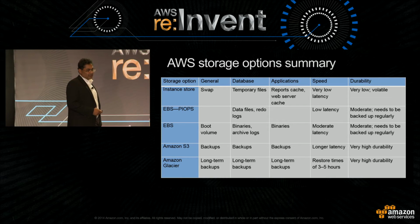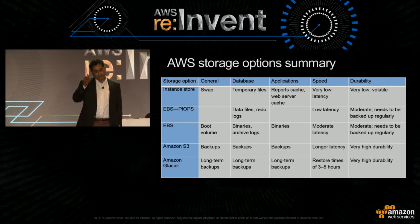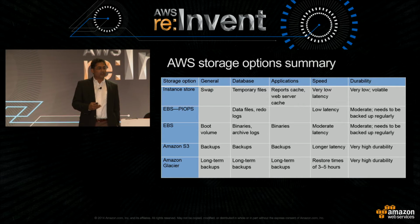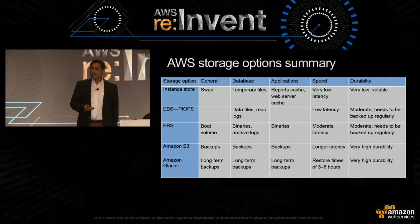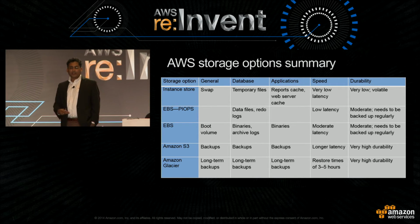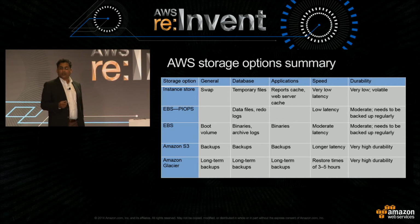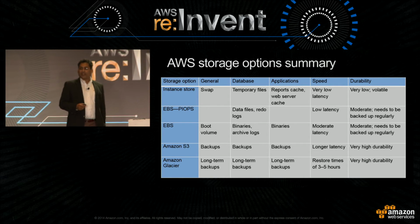To kind of summarize it, let me look at this a little bit closer as I speak to this. We are classifying on the column, the different rows, the different storage components Amazon has to offer across Glacier, S3, elastic block storage, and as well elastic block storage with PIOps. And then, of course, the instance store, which is the storage that's available as part of the instance type when you provision it, but it's ephemeral, meaning when you stop and restart the instance, the data on that storage is going to be lost. So we definitely will not be using the instance store for any kind of permanent data.